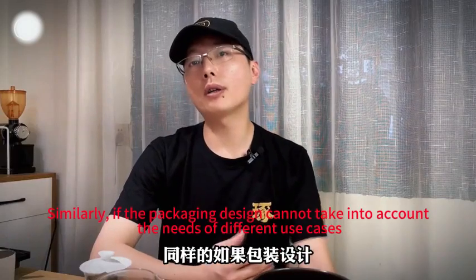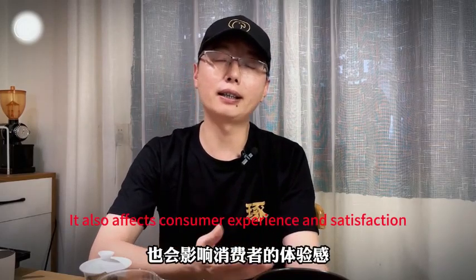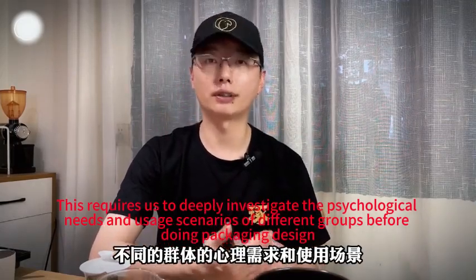Similarly, if the packaging design cannot take into account the needs of different use cases, it also affects consumer experience and satisfaction. This requires us to deeply investigate the psychological needs and usage scenarios of different groups before doing packaging design.